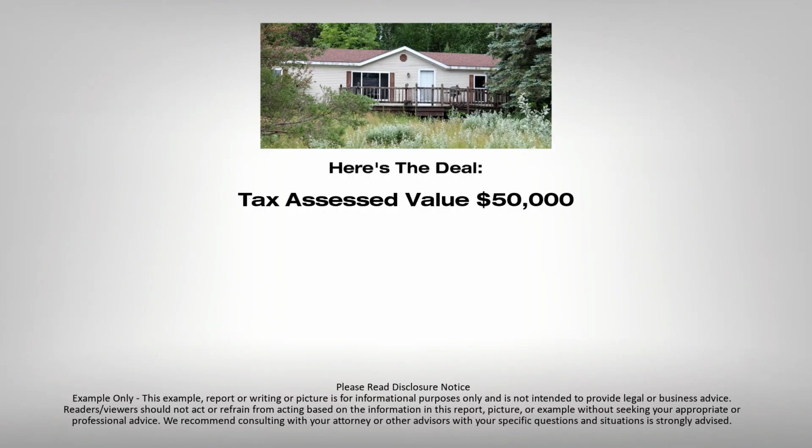So let's start over. Property is worth $50,000. He bought it for 10 cents on the dollar, so he spent $5,000. Now, what is he going to do with it? Well, he wants to sell it, all right? Well, he wants to sell it into the marketplace. Anybody can check and find out that it's worth $50,000. So what is he going to do?